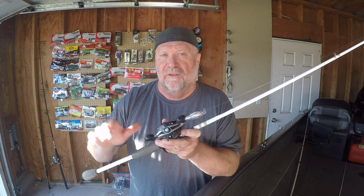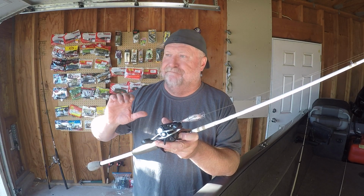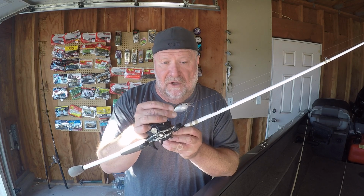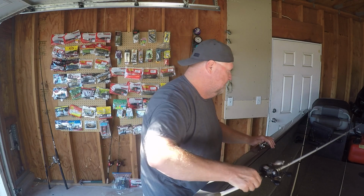Now, what I'm looking for out there is what I call shallow flats. I'm looking for that anywhere from 1 to 10 foot of water, and this is something that's going to catch a lot of fish in the fall because they're chasing bait that looks just like this. It's a great bait.